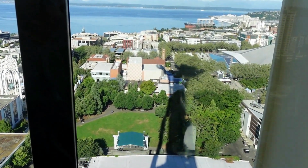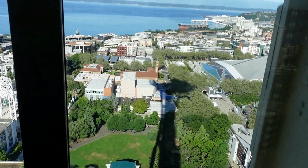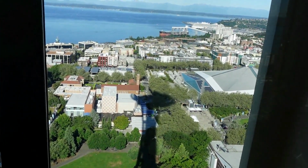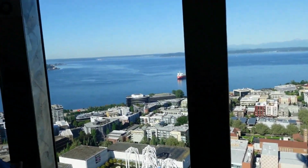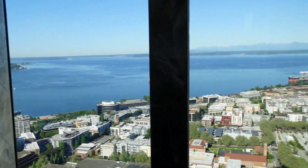And we got there really early. We got the 9 a.m. tickets, which is the tickets that are right at open. So I suggest that because it did get really crowded starting at 9:30. So if you want to really walk around and see the entire view that the Space Needle has to offer, you definitely want to be one of the first people in the door.